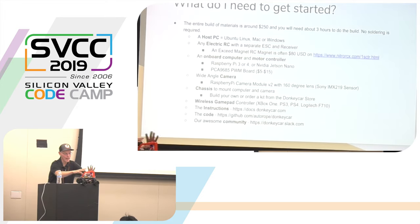Then you need a chassis to mount all these parts, right? And this is 3D printed and this is laser cut. You can get a 3D printed one of these too. The actual files for printing these things are open source, but if you don't have a 3D printer, you can just order them at the Donkey Car store and they'll send you a kit with all the screws and everything, and you don't have to worry about that part either.